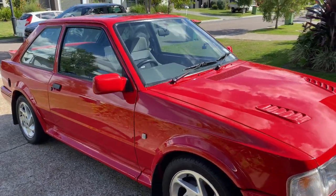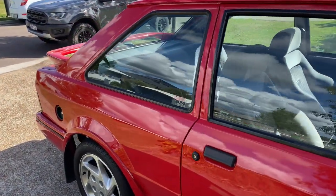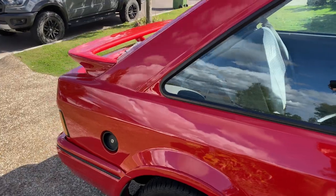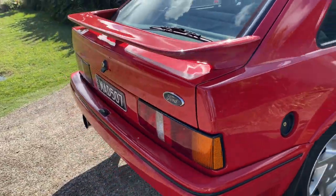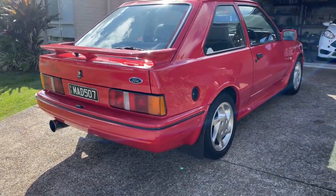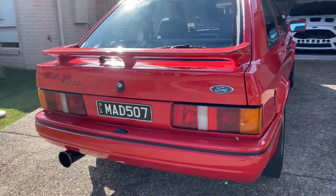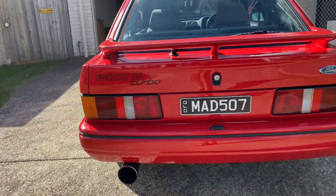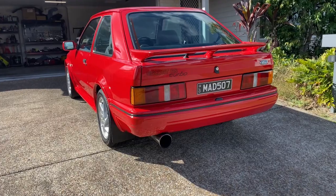And you can see why. It is an absolute gem. I'm the fourth owner of this car. It's currently sitting at 80,000 miles. I've got full history with it all the way from the UK. I've got the old MOTs. I've even got the original V5 document from the original owner that bought it from Ford.